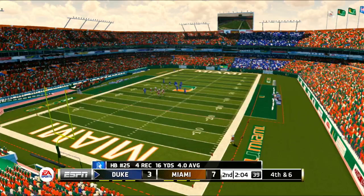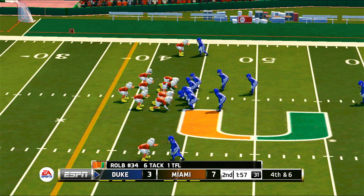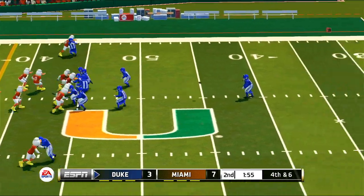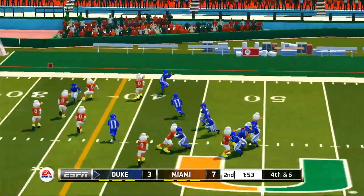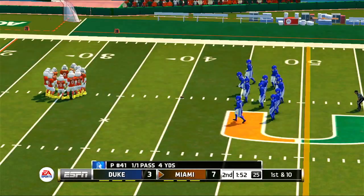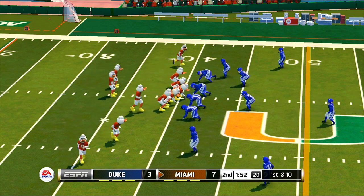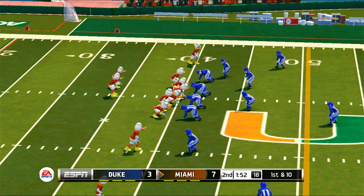Nice job by the defense of preventing this completion from turning into a first down. And they could really put their opponent in bad field position with a good punt here. He punts. No, he won't. And they'll take over on downs. In a game that's this close, you can't afford to waste possessions. Miami holds a four-point lead.